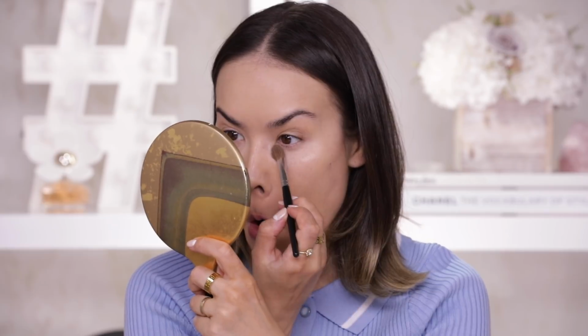It's really funny. But yeah, the reason why it feels like water is because it's water-based and it doesn't feel like a talc-y.